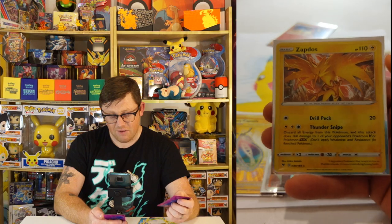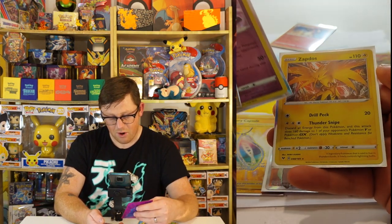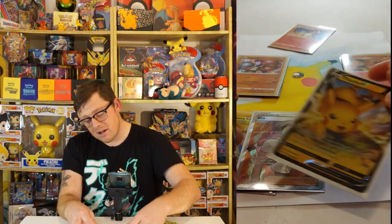Probably my favorite holo from this pack is Zapdos, guys, because just the artwork, not even Zapdos itself, but the artwork behind Zapdos is brilliant. And for me, that's enough to make me love it.